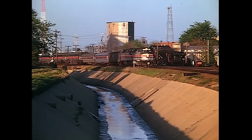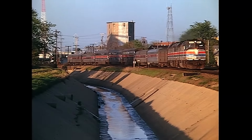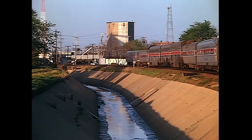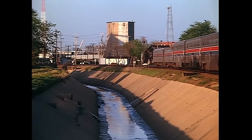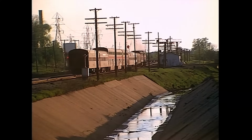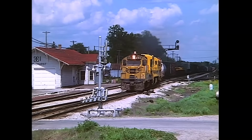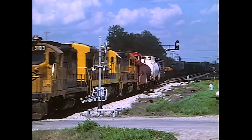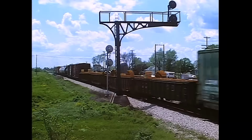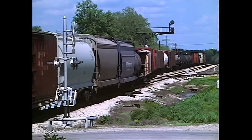A sparkling sunset highlights Amtrak's train number 15, the Lone Star, as it leaves Galesburg. Later that day, a westbound GP20 leads a train over the crossover at Stronghurst.